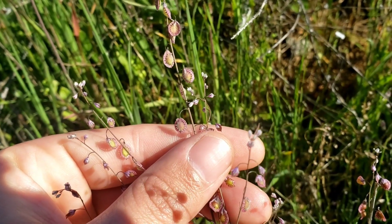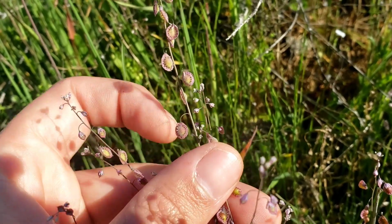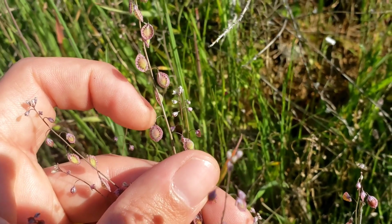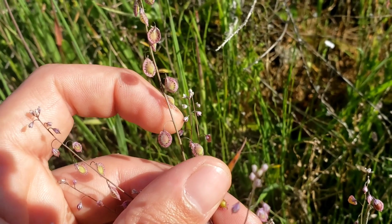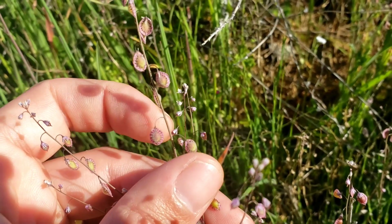Everyone loves a good fringe pod. Look at those perforations in there, right? They have little holes. And you see this peduncle right here, that's the little stalk that holds the flower and then the seed to the main stem. See how it has like a straight curve to it? Like a solid curve. It's not sticking up, it's not sticking straight out.